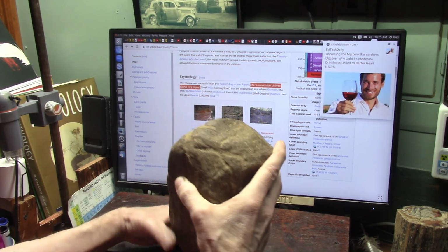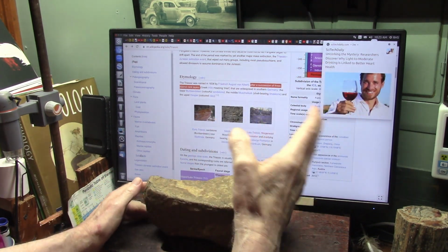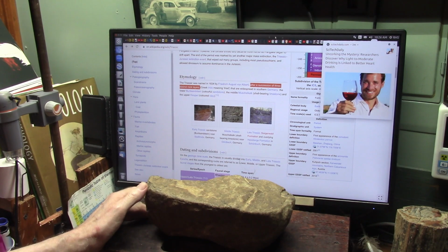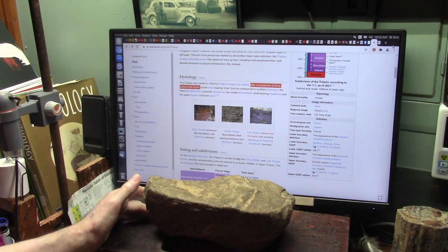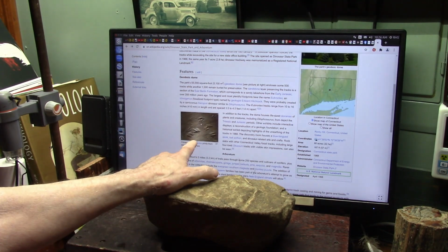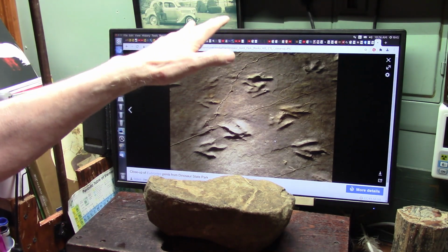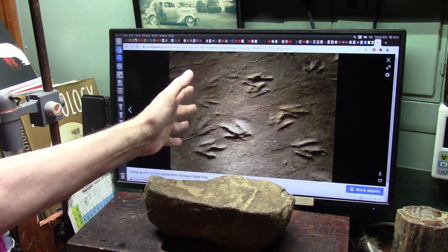Now, I have a footprint here that came right from the area where Dinosaur State Park is. It's the same dirt, basically the same mud. You see this mud here? Basically, it was the same mud. And this guy stepped in that mud and left a footprint.